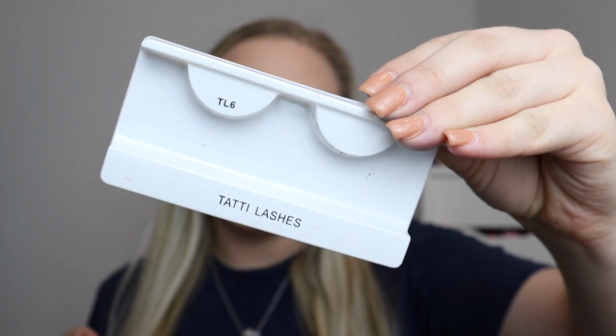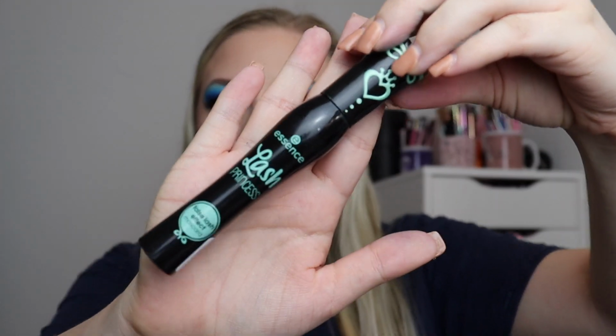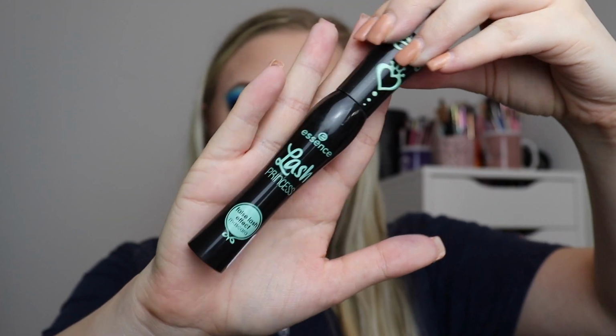Okay, so I'm back. To finish off my eye look, I did use the same as yesterday. I used my Tati lashes in TL6 and then also my Essence Lash Princess mascara because it was just sitting in front of me and I couldn't be bothered to change.